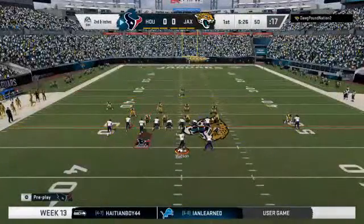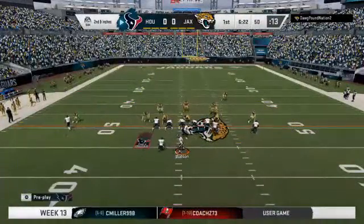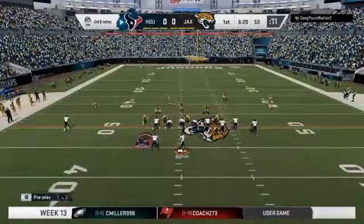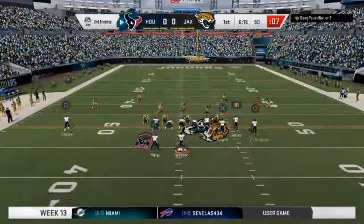Check nickel. Switch gears. Check it out, read. Back to the line.